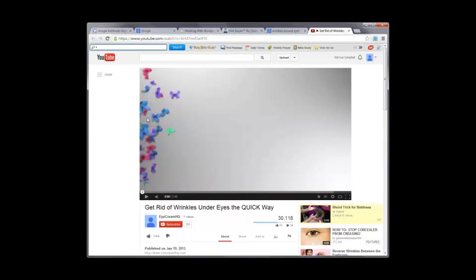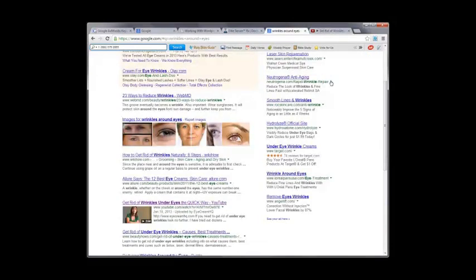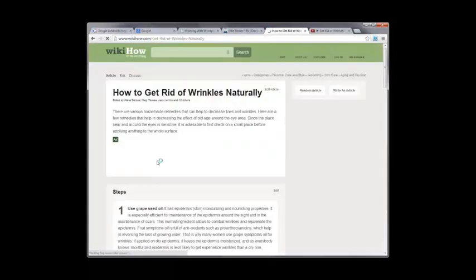What I'm doing is basically building a file, and this file is going to take all these things that I just found out, things that I want to use to get these people into my site, okay? And so far, we're looking at free stuff other than this paid over here. We got images, we got get rid of wrinkles under eyes, we have WikiHow.